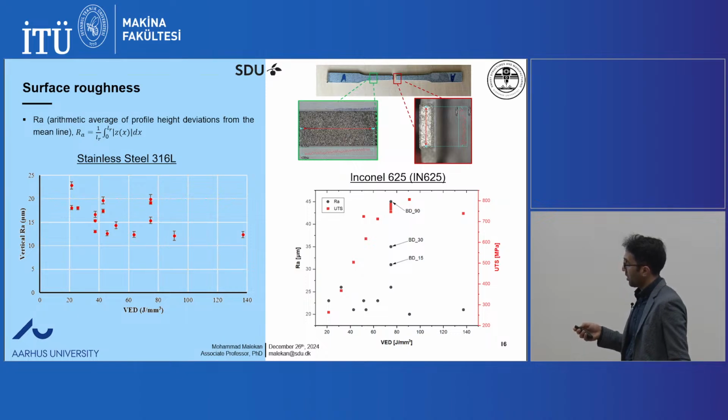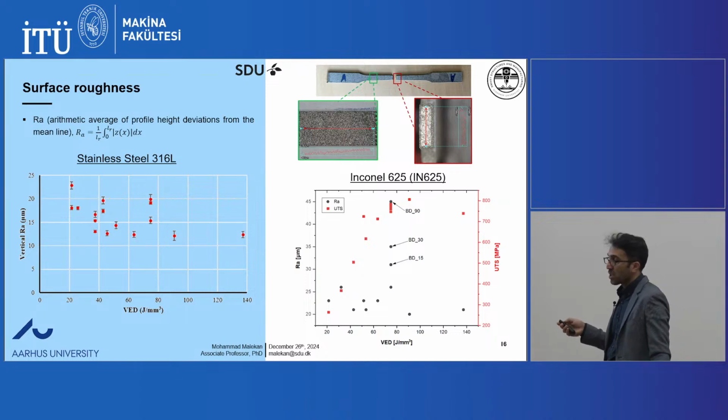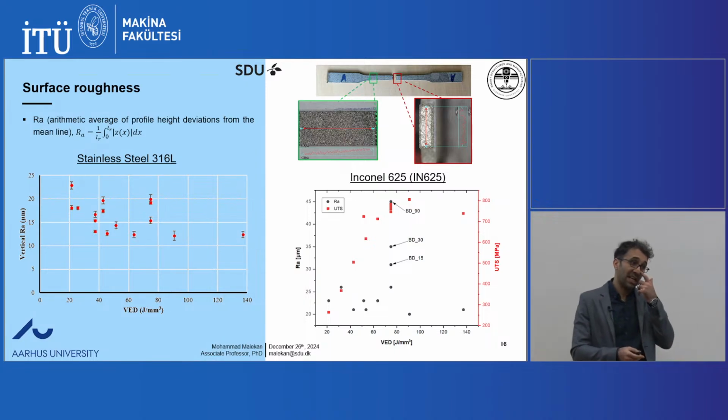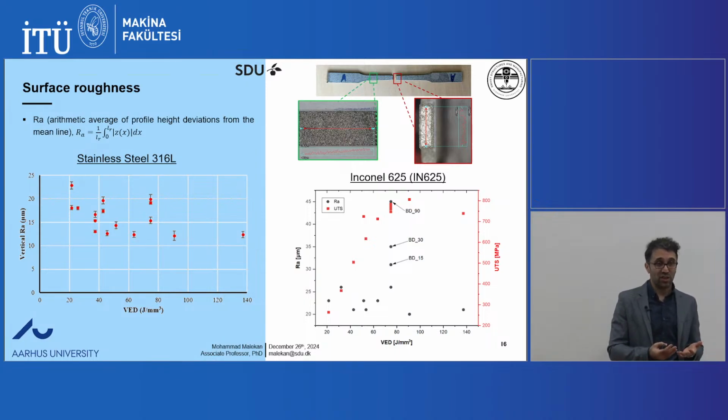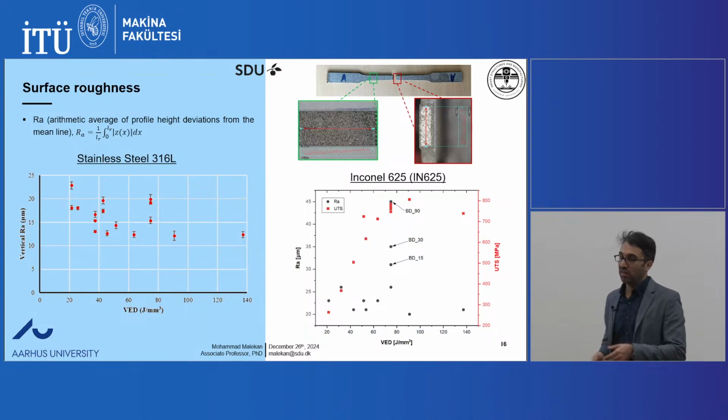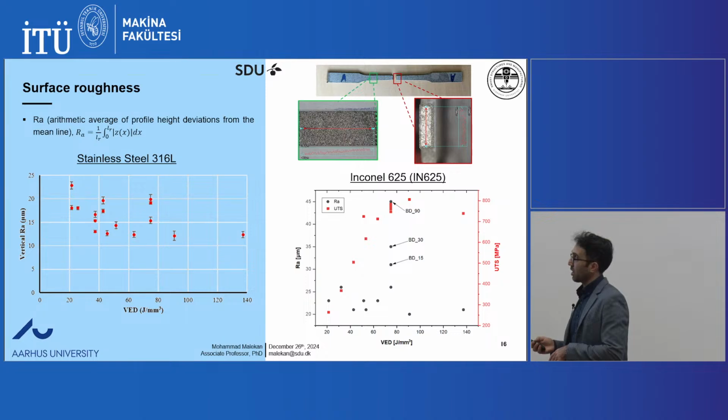And looking at the correlation between these and the ultimate tensile strength, we see that in the case where we had the highest volumetric energy density, we had the lowest surface roughness and almost the second highest ultimate tensile strength, right? Again, surface roughness is not critical for us when we do static testing. It's critical mainly when we do dynamic testing, fatigue testing, and I'm going to discuss that in detail as well. But this is just a correlation that we saw in our cases.